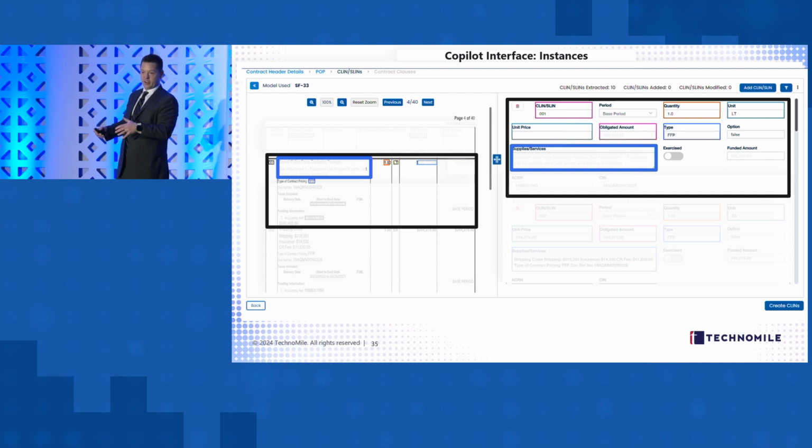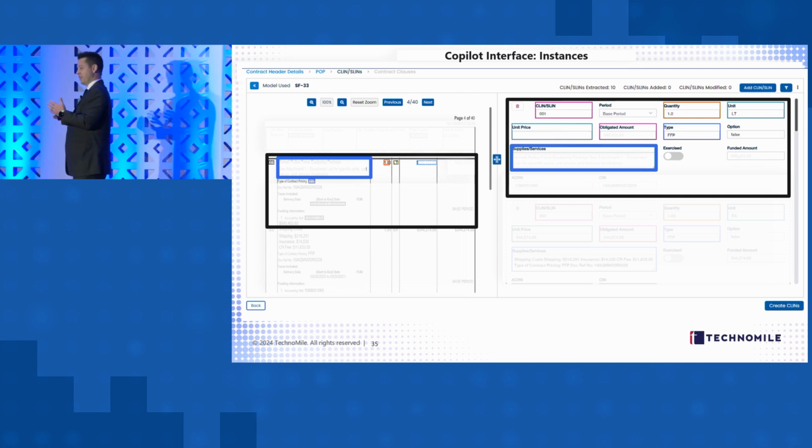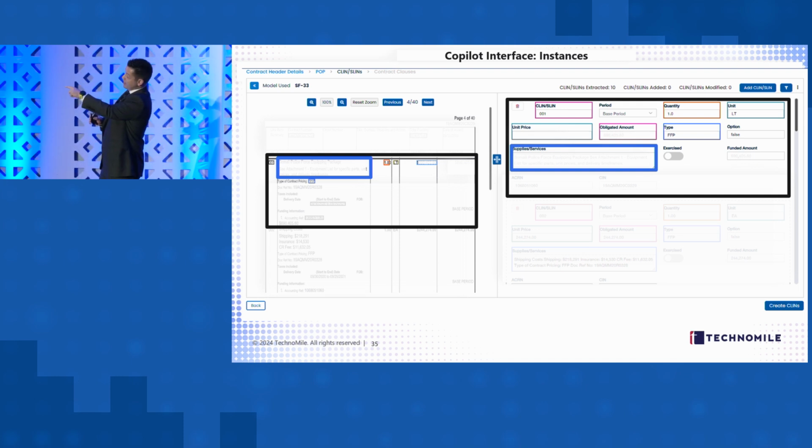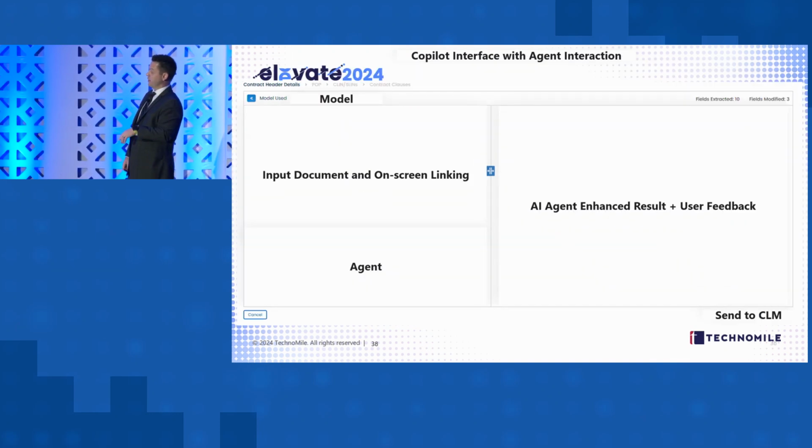Your subject matter experts have a lot of really complex tasks. We don't want them having to read hundreds of pages of documents. You've got the right context. We're actually also highlighting the information on the far side so that they can see where that information comes from directly from the document. And then that maps back to the CLM.